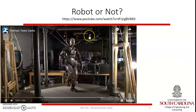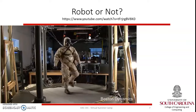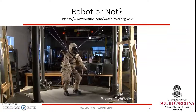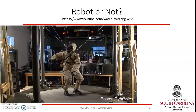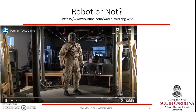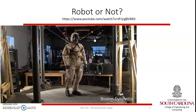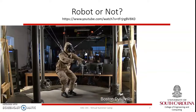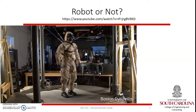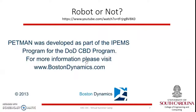He's not supported by the wires. Those are just there in case he falls over, to catch him. Can they make him look like he's human? Walking, twisting, balancing, jumping, running. That's what they're working on. How do you integrate computers and motors and sensors and software to make the robots do activities automatically? Emulate different motions similar to humans. So they're trying to articulate close to what a human would be.